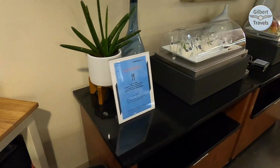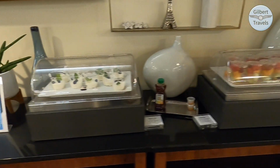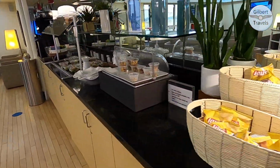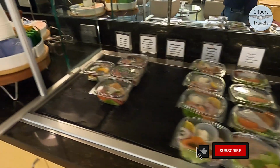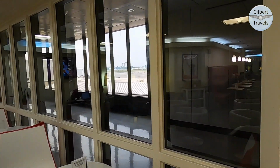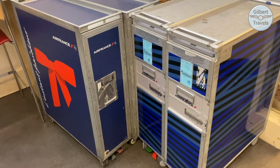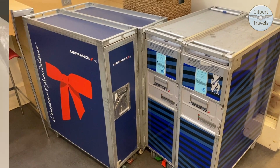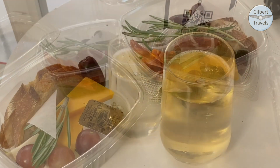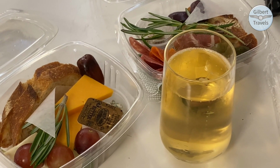When I visited, there were some breakfast items still out, as well as a complimentary bar and a decent spread of pre-packaged lunch items. I also noted these aircraft service carts in the corner of the lounge for some reason. Anyway, I grabbed a charcuterie and a cheese box and sat down with a glass of champagne to enjoy them.